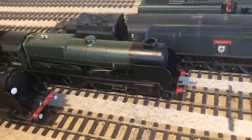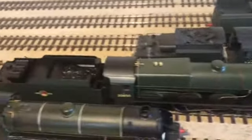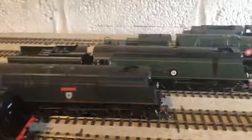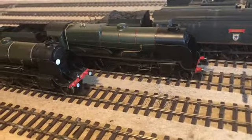alongside a Lord Nelson. Now the Lord Nelson represents the future for my layout, which will probably be surprising as there's more modern steam locomotives alongside it. But this is my first digital locomotive.